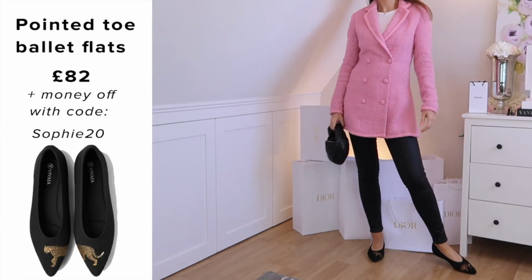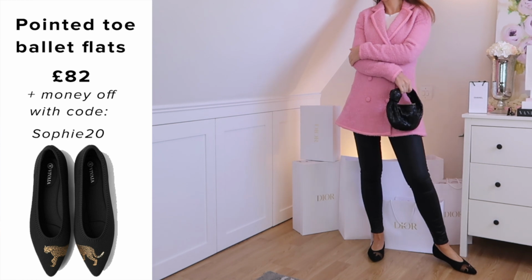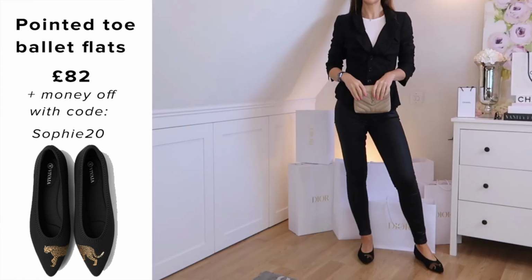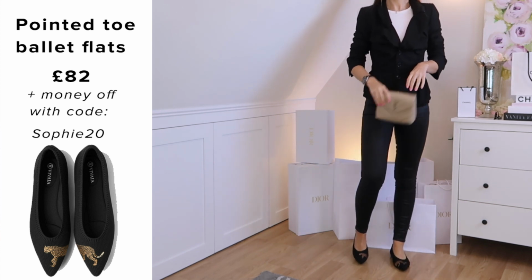And as I say, if you like this shape of shoe, go and have a look, because they do this shape but in different colours with different animals on the toe. And I'll link to all of those below.